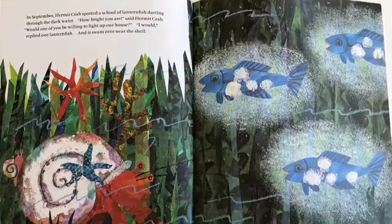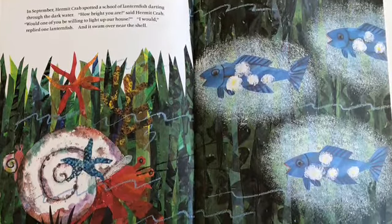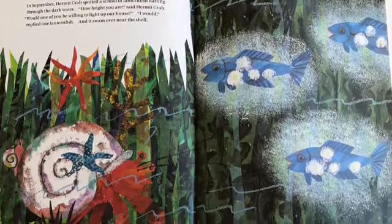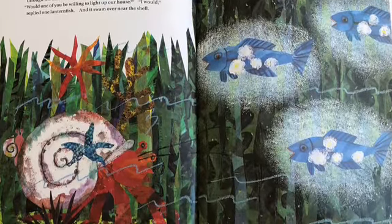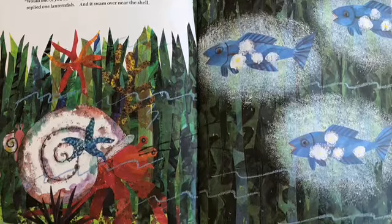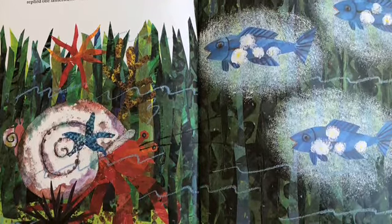In September, Hermit Crab spotted a school of lanternfish darting through the dark water. "How bright you are," said Hermit Crab. "Would one of you be willing to light up our house?" "I would," replied one lanternfish, and it swam over near the shell.